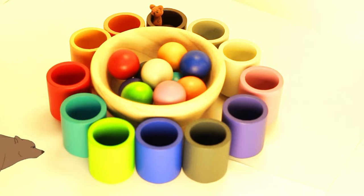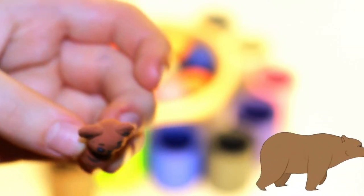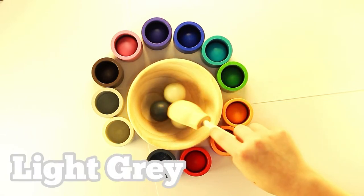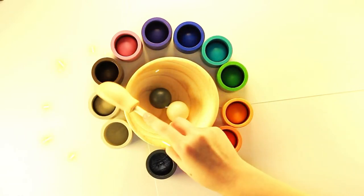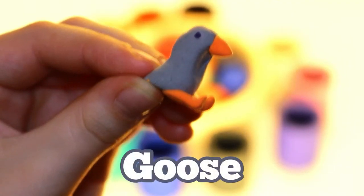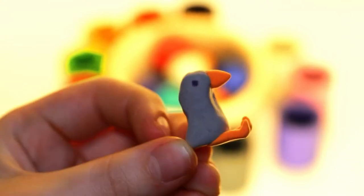There's someone there. It's Bear. Bears are often featured in children's books and cartoons, in which they are portrayed as friendly and interesting creatures. The next color is light gray. Where should I put it? That's right. Is light gray. There's a goose inside. The goose is a large bird with a long neck and plush plumage. They usually live near bodies of water and feed on grass and plants.